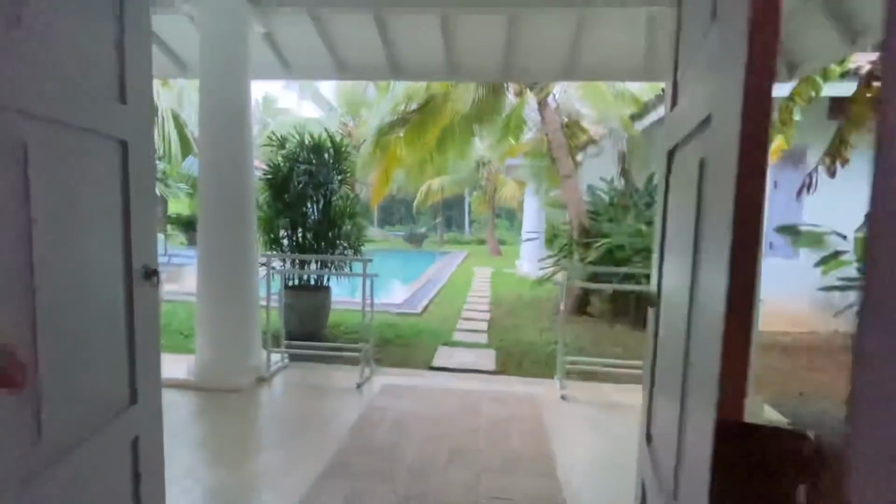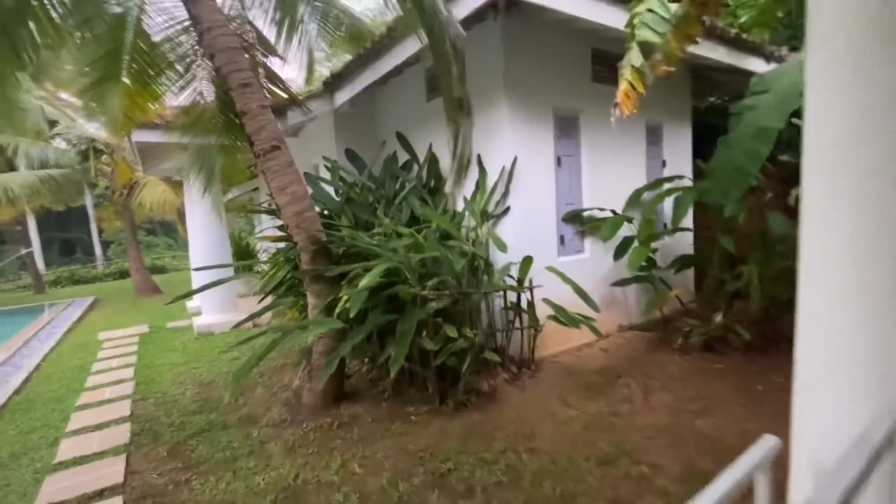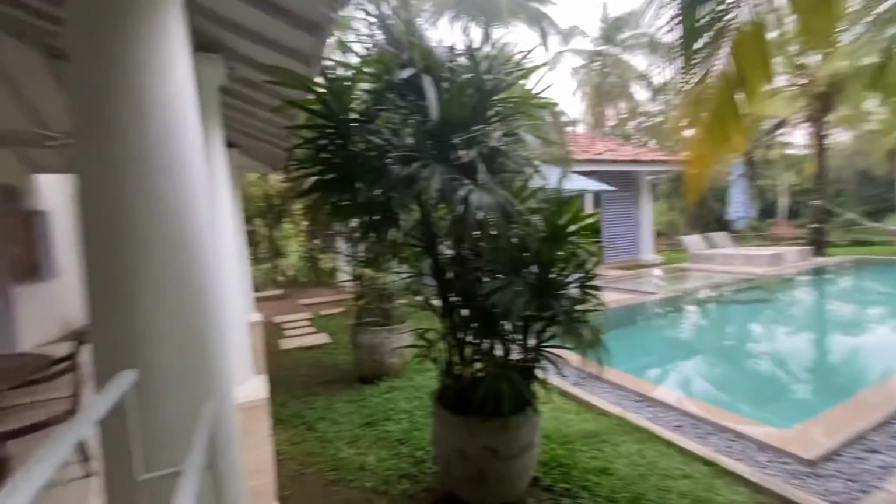Wow. So we go straight to the pool. Oh, it's amazing. And if you guys are wondering, this is a guest bungalow that we're not going to be using. But if you have friends over, they can come.